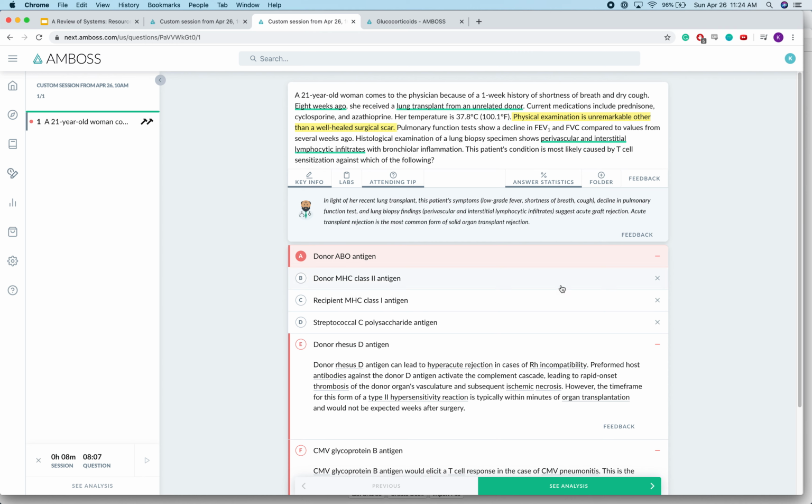Okay, so that's the interface. Let's dive into the explanations themselves. Okay, so here is kind of where I think that Amboss honestly could use a little bit of work, and that is the explanation quality. I mean, I like the explanations. They're very clear and they help to rule in and rule out.